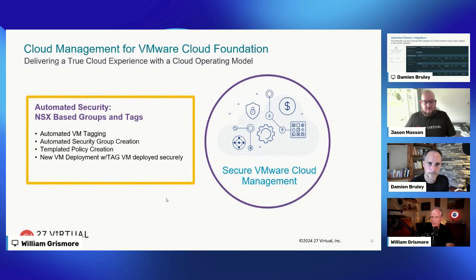It's a good solution, number one. Number two, clicking is not terrible, but it's not automated. And now the customers have VCF in their data center using the combination of the VCF stack holistically, along with Aria Automation, and of course, Ops for monitoring, right sizing, day two monitoring, the NSX security, all those things combined, they're able to automate the VM tagging, automate the security group creation, use templated policy creation that you mentioned, Damien. You talked about using a template for policy creation to ease that step. And then when new VMs get deployed, they get tagged and dropped in the group, and they're protected when they land.